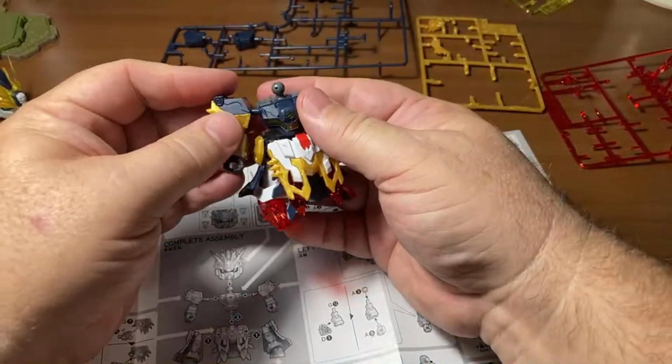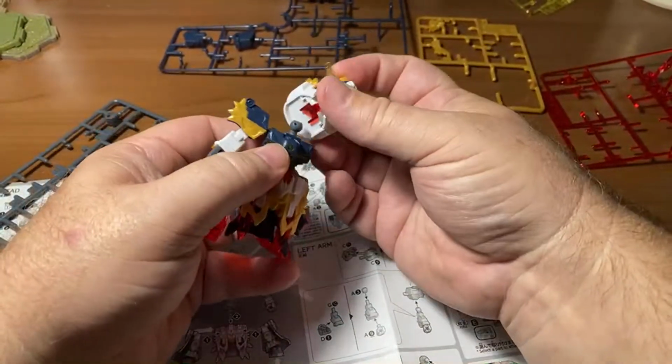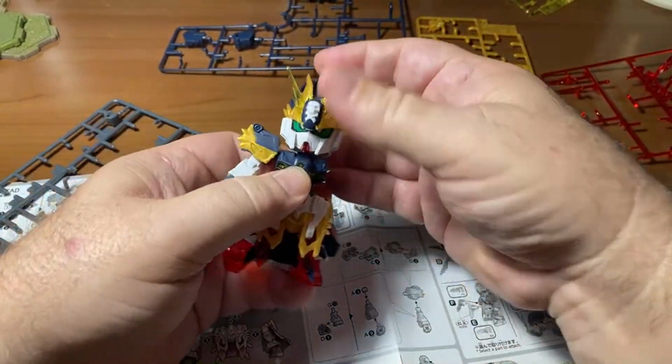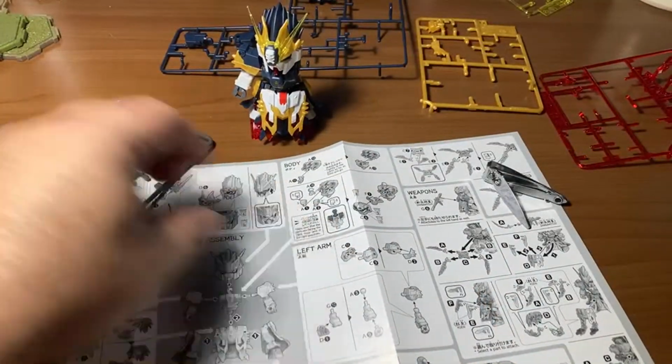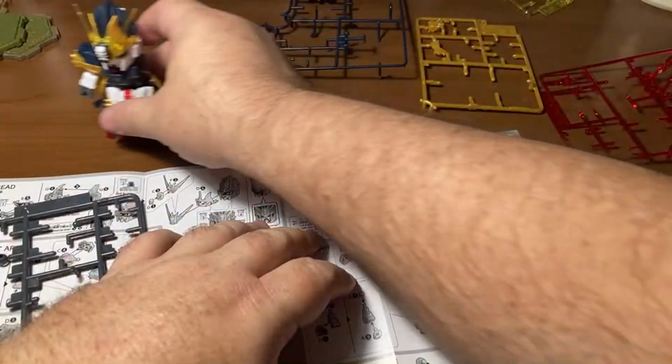Let's get his right arm on. We got one more arm to go, and then we probably got a backpack. There's always a backpack. Oh, the connector piece is clear, which is not a good thing. Over time, that will break. Clear is just infamous for breaking.